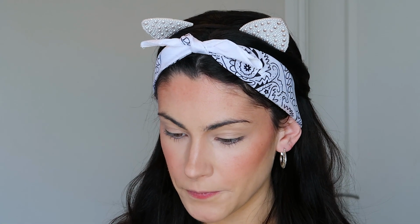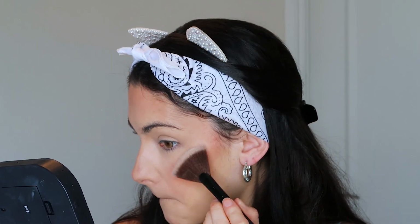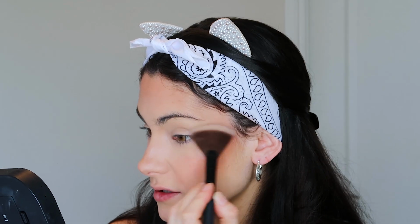Let's add some highlighter to this. So this is the Powlighter in the shade Astro. Let's see if she means business. Oh, yep, she means business. Wowzers. She did not come to play. Look at that. Look at that shine. So far, I am very impressed with the majority of the products. I mean, I wouldn't really consider the bronzers to be a bronzer, clearly, but everything seems to be working well.